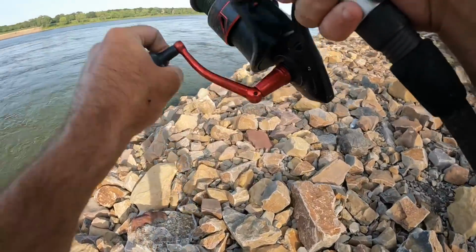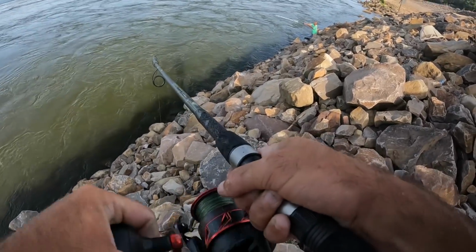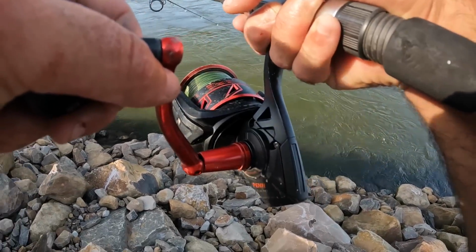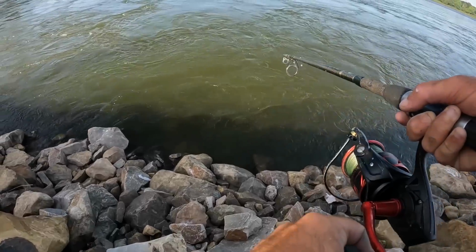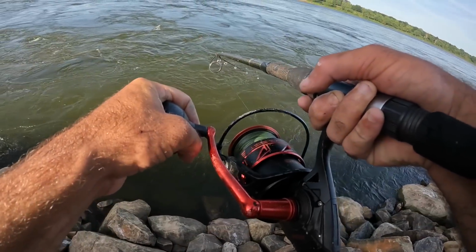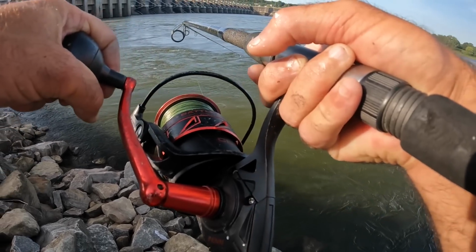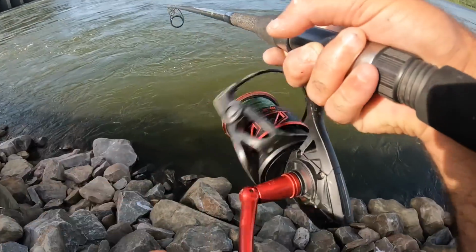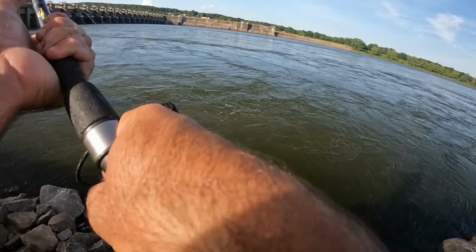Got another angler down here I gotta pass. Oh, he's not that big. Come on. I thought he was way bigger. After breaking off that one, I thought he was really big. Made me nervous. He's still big though. He's bigger than the first one. Golly. Oh. Maybe not.